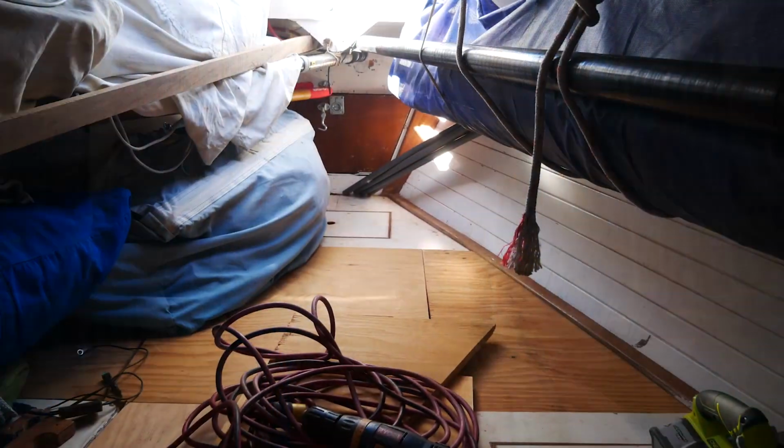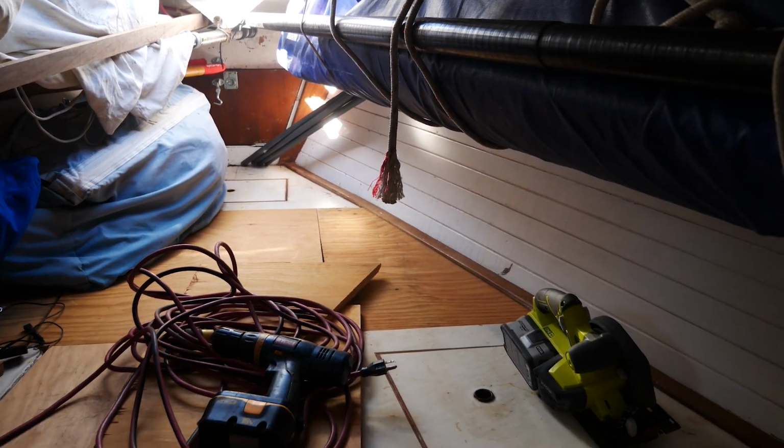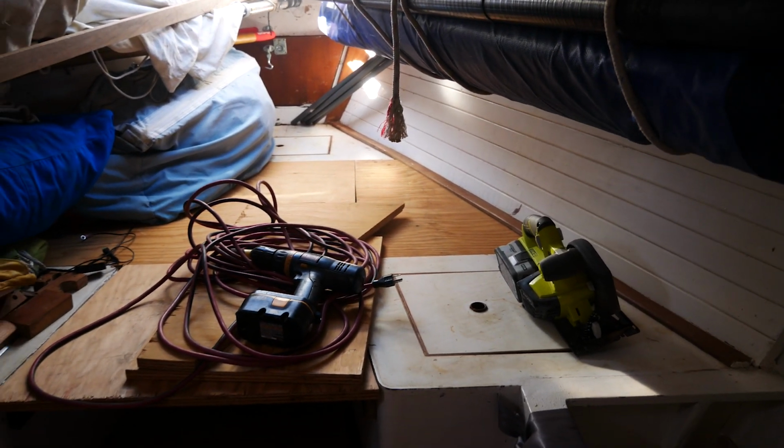Ty's dad finished up a project yesterday in the forward cabin. That area had been all ripped apart and was just used as bulk storage. He got a platform put back in there so we can put a mattress in there if we like. For now, for the passage to the Pacific Northwest, we won't be using that to sleep underway, but it'll be a nice flat shelf and we can organize some of the storage a little bit rather than just having bulk stuff thrown in there.